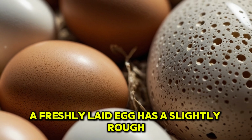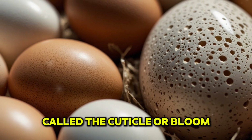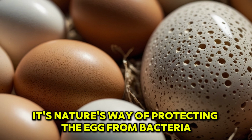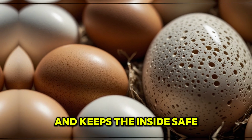A freshly laid egg has a slightly rough, chalky feel to it. That texture comes from a natural coating called the cuticle, or bloom. It's nature's way of protecting the egg from bacteria and moisture loss. It seals up the tiny pores on the shell and keeps the inside safe.